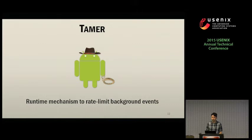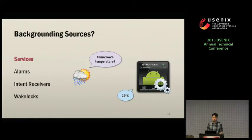Tamer provides fine-grained control over bad behavior of applications while trying to keep their functionality. So before I delve into the internals of Tamer, let's take a look at what types of background activities or events we're trying to control. So it turns out that Android has a very well-defined and narrow interface that allows developers to wake up the system and resume activities or even interject the execution of other applications that are in the foreground.